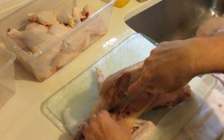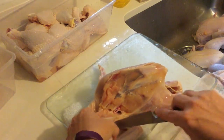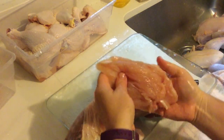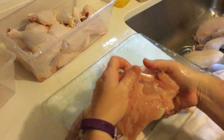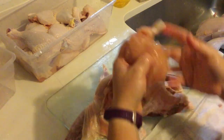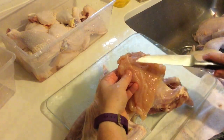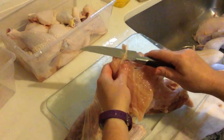And I'm trying to get as much breast meat as I can without cutting into the wing, because I still like to have wings. So, there we go. There's a breast and a tender. Now there is some connective tissue here on the tender, a tendon or a ligament or something. So I like to get that. That's a tough piece that is hard to chew. So I like to go ahead and cut that out. Now, just slide right along there.